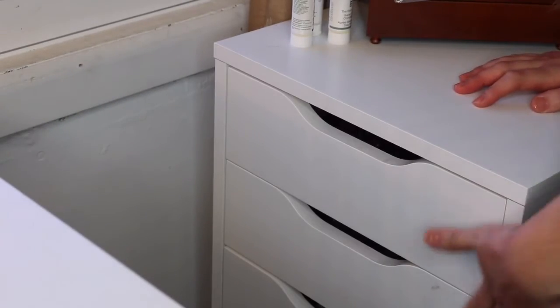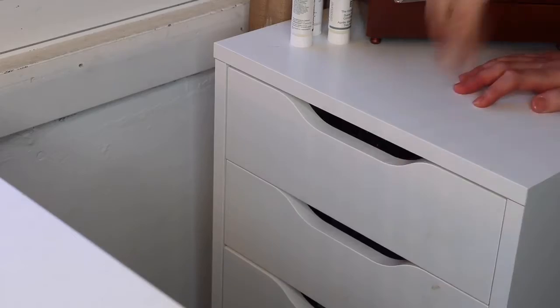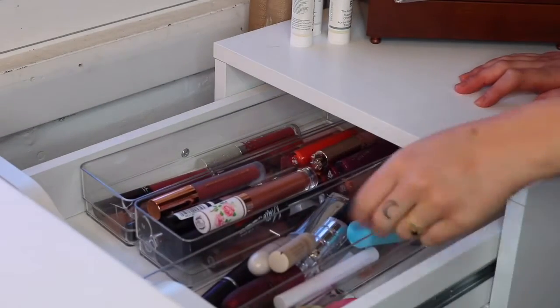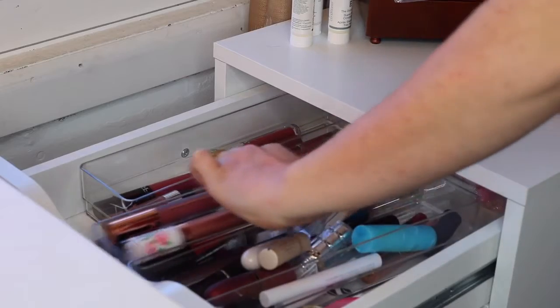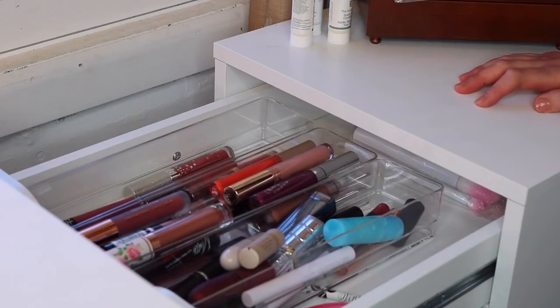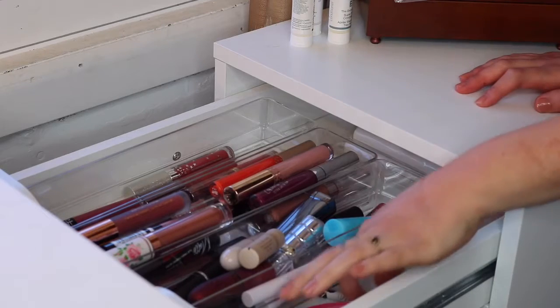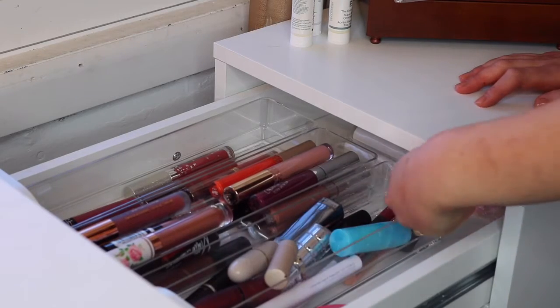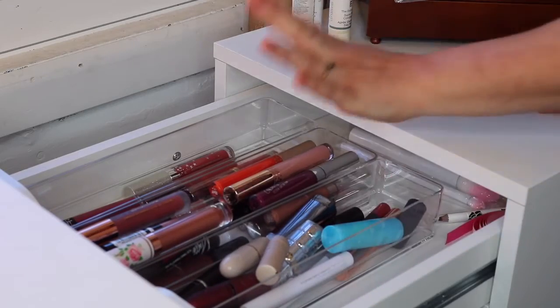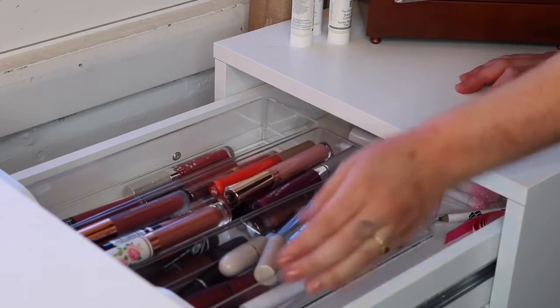Okay, so here are my makeup drawers. There's more, they're just further down. But here's the drawer we're going through today. So these little totes, I just got on Amazon. Don't really remember what they were called. However, I bought them off of Amazon. I'll try and find them and link them.